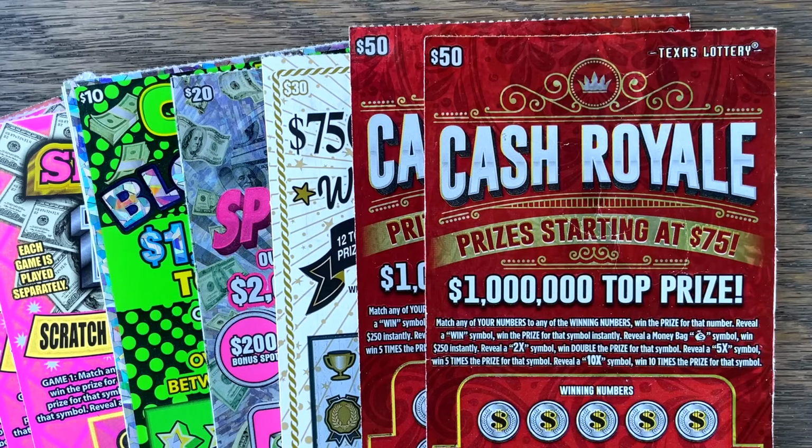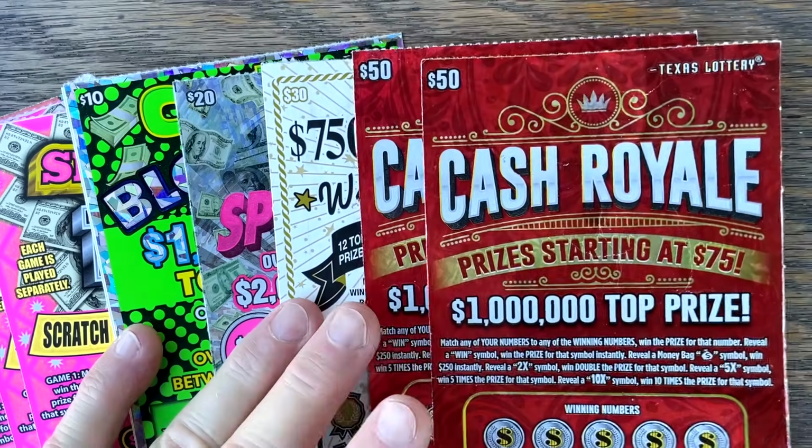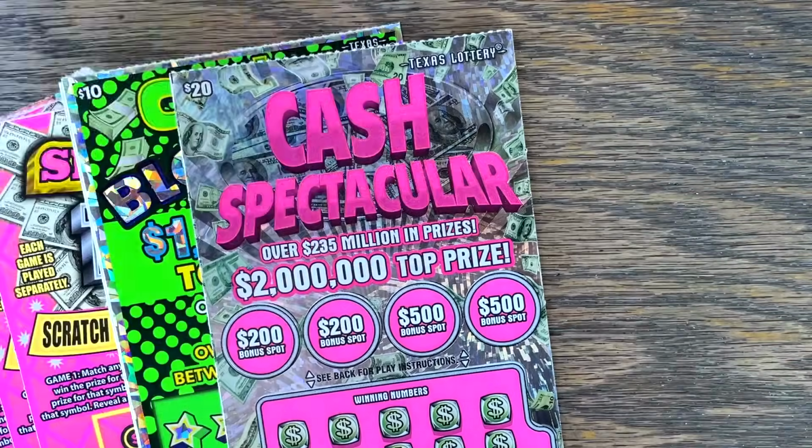I've got a big session for you today. Let's see what we can do with $250 in tickets today. I've not played the cash rail in a while. I got two of these, 11 and 12. I got two of the $30 winner circle, 16, 17.